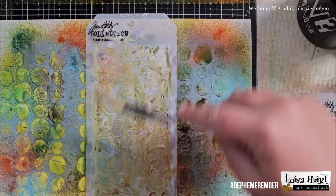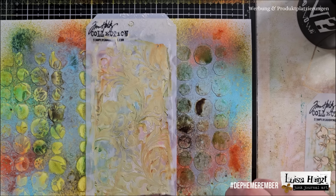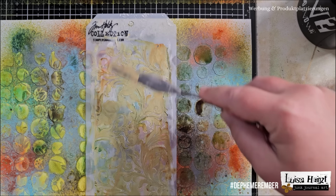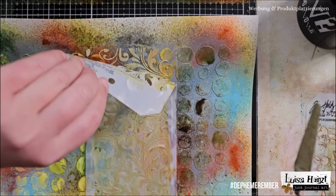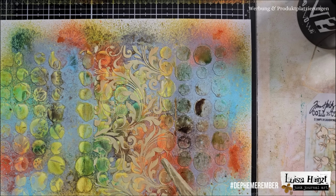And you can, of course, now go over this as long as you like. But the more you go over this, the more the colors will mix, obviously. And when you are happy with that, take it off and dance, or don't, but look.